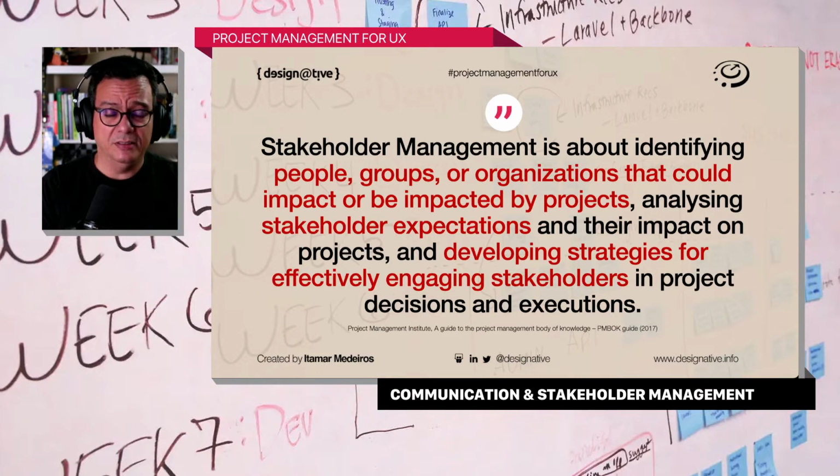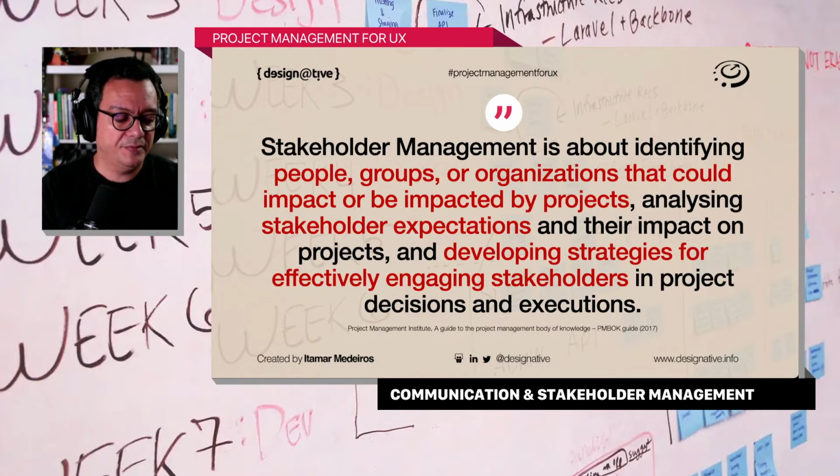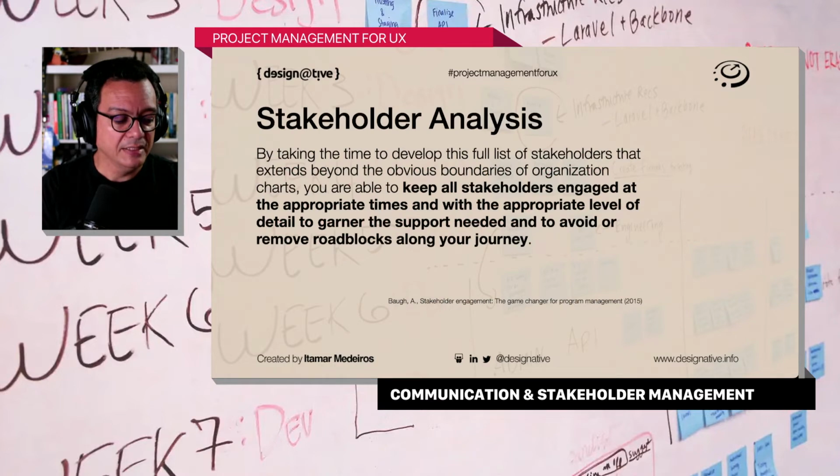But what we want in the end is to drive the vision forward, right? And this is the part that I think is the hardest of this whole project management journey: it takes time to understand and develop a list of all the people that I have to engage, right? And I see a lot of people that just jump in. Especially I've seen junior designers, where a product manager comes in and says, hey, we need to work on X, right?